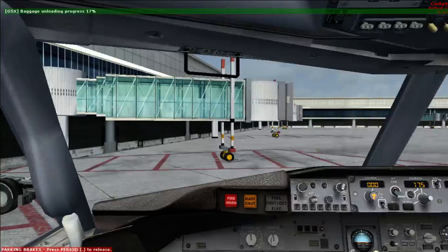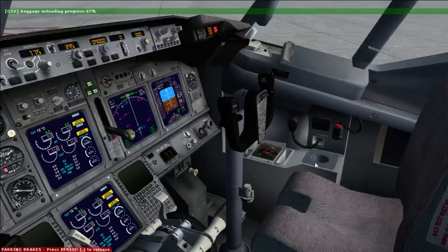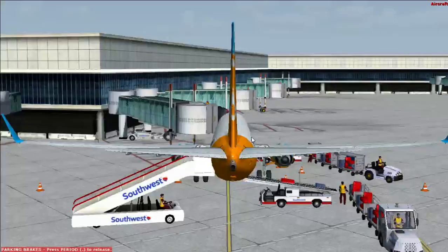Alright. Let's make sure we get those lights turned off. Okay, NEI switches are off. Pitot heat is off. We're going to shut down. There we go. APU gen is off. Nothing else we're going to do, so let's go ahead and disconnect. Disconnected from the network, and let's see. They're still unloading.